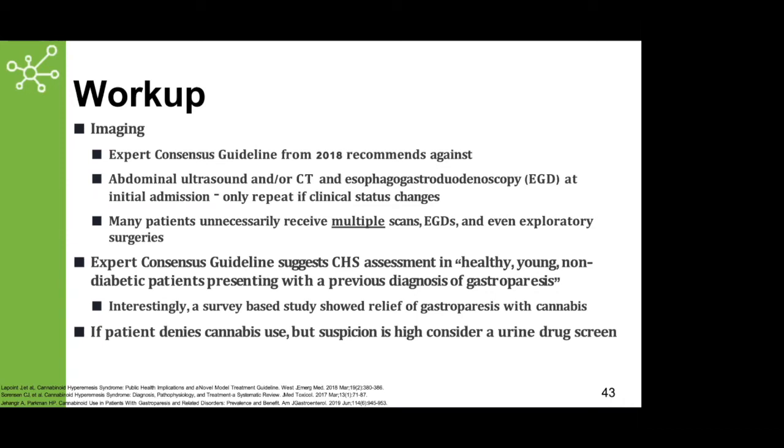The expert consensus guideline also suggests a CHS assessment in healthy, young, non-diabetic patients presenting with a previous diagnosis of gastroparesis. Now, interestingly, there was a survey-based study in which patients reported relief of gastroparesis symptoms with cannabis. It's just interesting to keep in mind here. If the patient denies cannabis use, but the suspicion is high, it's suggested to maybe consider a urine drug screen.